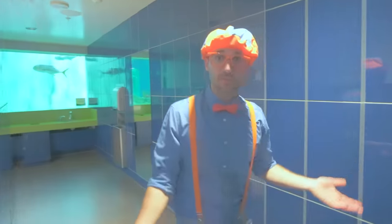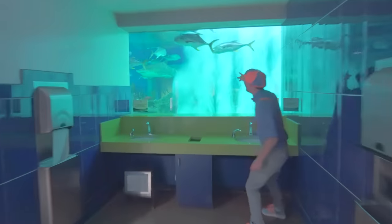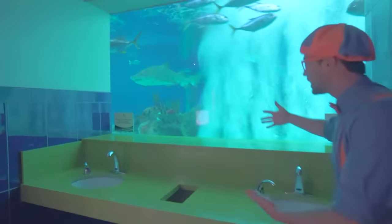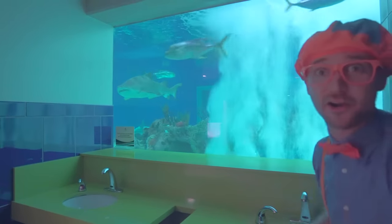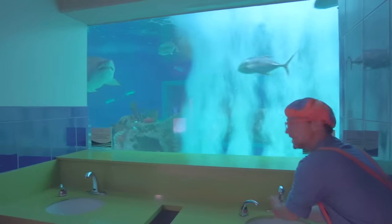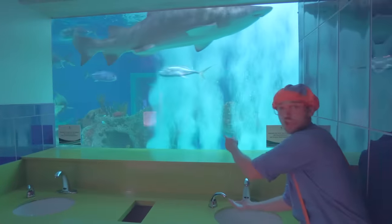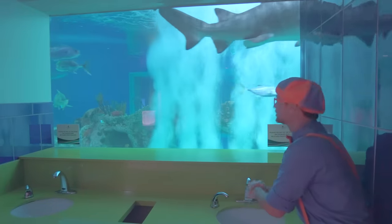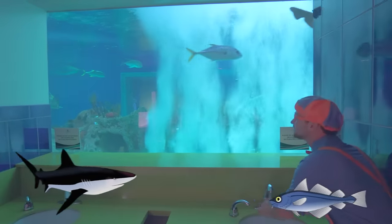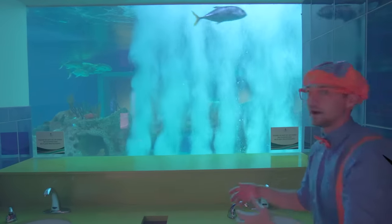Okay, welcome to the bathroom. Whoa, look! This restroom is underwater! And this restroom actually won the best restroom in America. Whoa, you can wash your hands right here and look at sharks and fish? Whoa, this is awesome. Pretty cool. All right, I washed my hands. Now I'll go dry them. You enjoy the view.